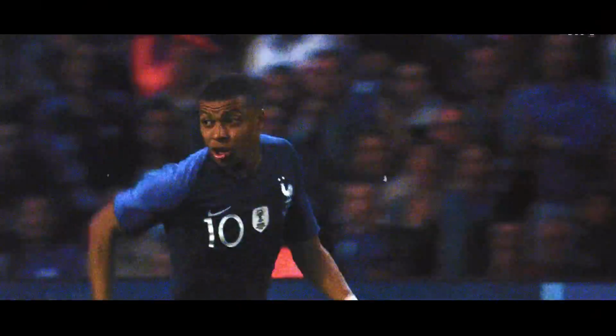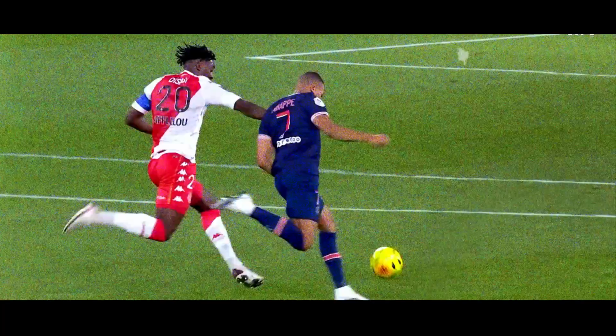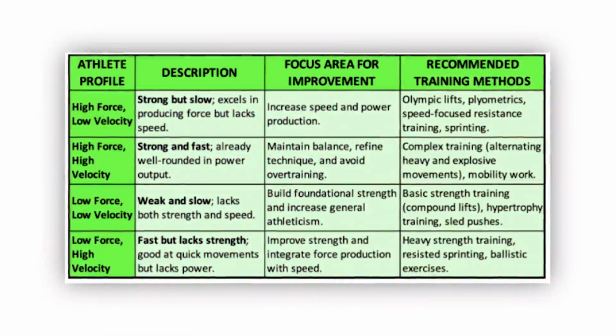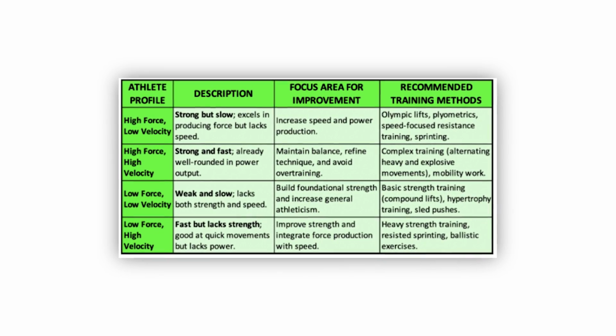In this video, I'm going to show you all the exercises and methods you need to do if you want to be as fast as your favorite footballer. The emphasis of this guide will be acceleration. Footballers with high acceleration are able to reach their maximum velocity faster than others, allowing them to reach the ball faster and score goals. I will also show you what specific training you must follow, based on how fast and how strong you are. So let's get down to it.